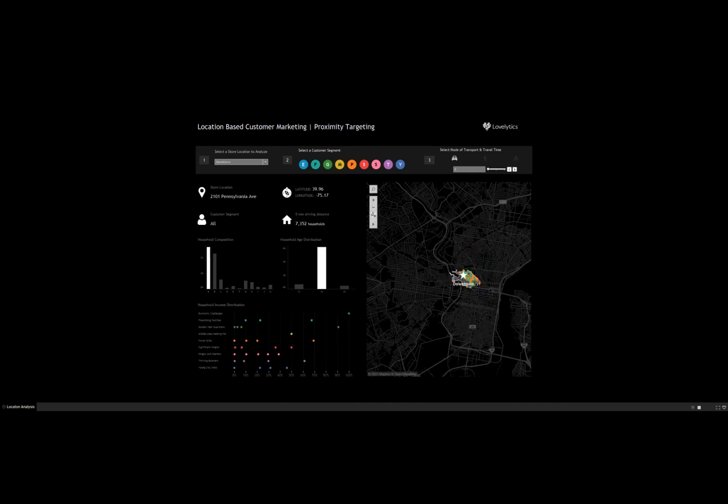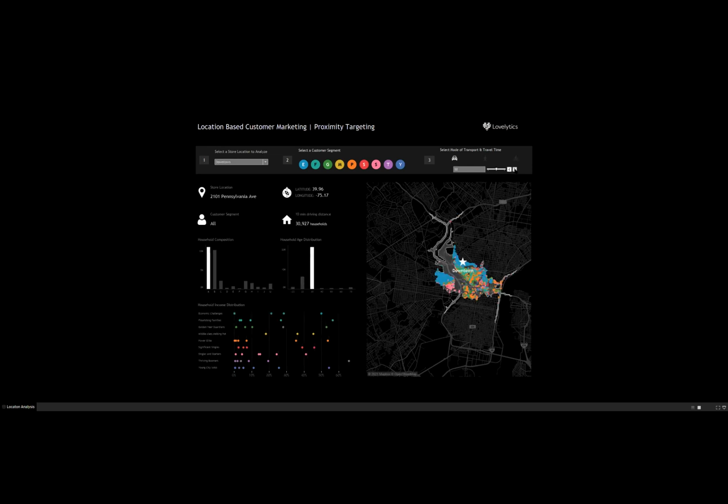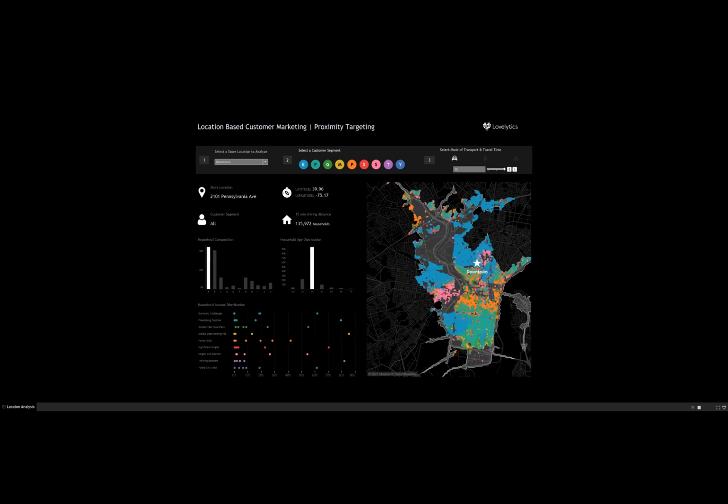So the star is my potential location. From my potential location, what does a 5-minute drive time radius look like? What does 10-minute look like? And what does 15-minute look like? And what are the different customer demographics across the store within this 15-minute drive time radius? And these are the 9 different groupings that we created or filtered in Alteryx using the Experian data package.